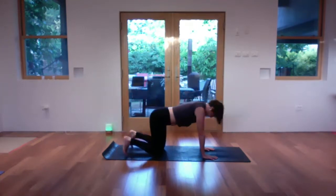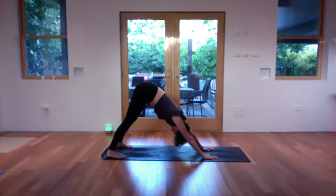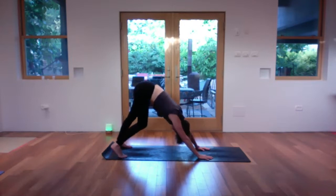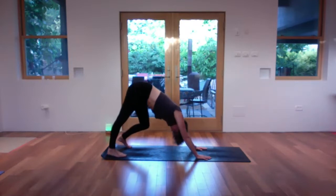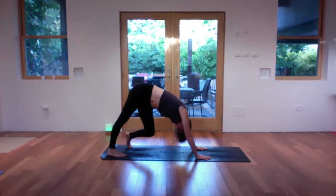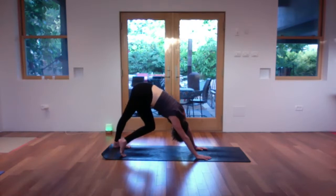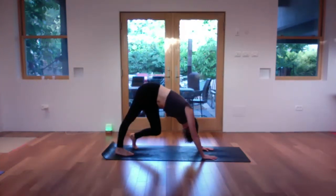Turn the toes under, reach the tailbone up into your downward facing dog. Maybe it's your first of the day, so the back of the legs feel stiff or the spine's not quite warm yet. So bend one knee and then the other. Keep your belly tucked in, twist from the hips. Back and forth with a couple more breaths.